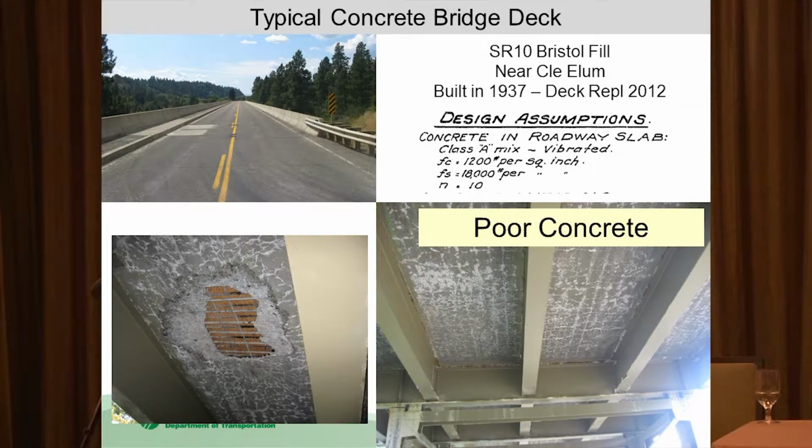But this particular bridge was the original Highway 10 before they put in Highway 90. And if you look back on the original documents, they wanted 1,200 PSI concrete. Well, it lasted 75 years. What do you want out of this? So, in some cases, concrete will fall apart after time.